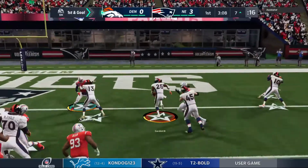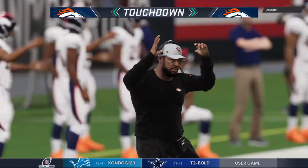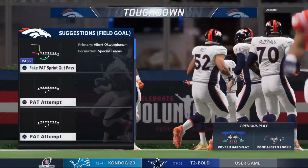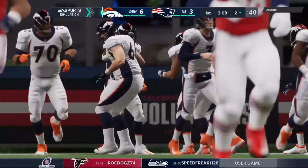First and goal, Melvin Gordon. And he'll take it into the end zone for a Denver score. Taking it in from 7 yards away. And the Broncos have taken the lead.